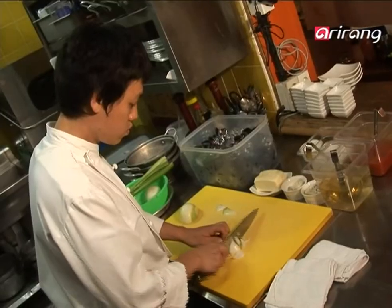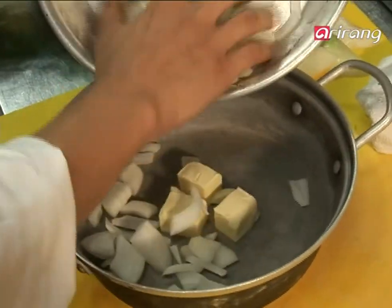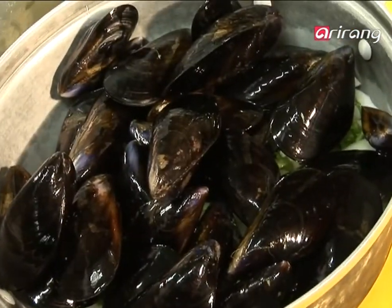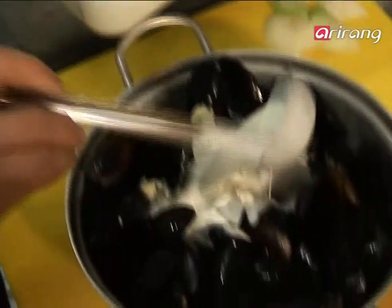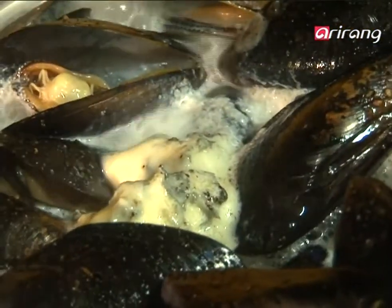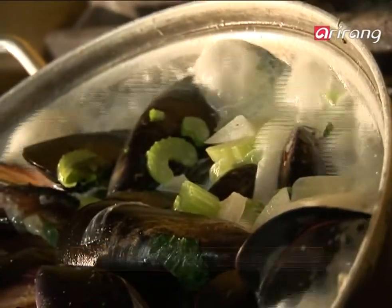But to make this healthy Belgian dish, first cut onions and celery into small pieces. Also cut blue cheese and put it all at the bottom. Add the fresh mussels on top. Mussels are shellfish without salt, so use the cheese and cream sauce to season, but don't overdo it and retain the natural taste. Boil everything together. The soft texture of the mussels and the unique smell and taste of the cheese blend together for a fabulous taste experience.